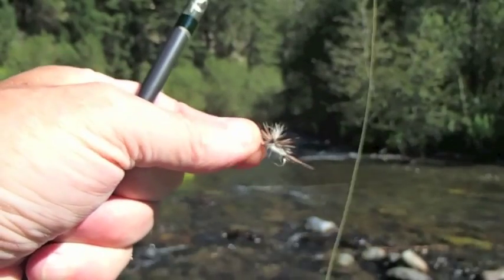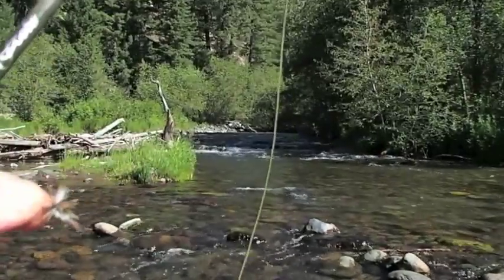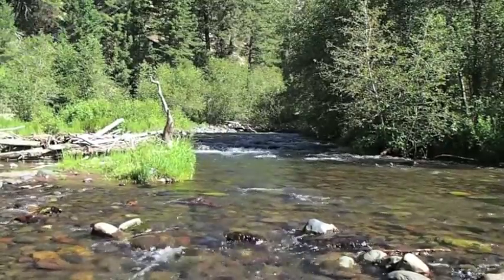I have caught a few fish this morning. They were small ones, so let's get to it. I'm burning daylight. Let's see if I can get that big one that's been eluding me.